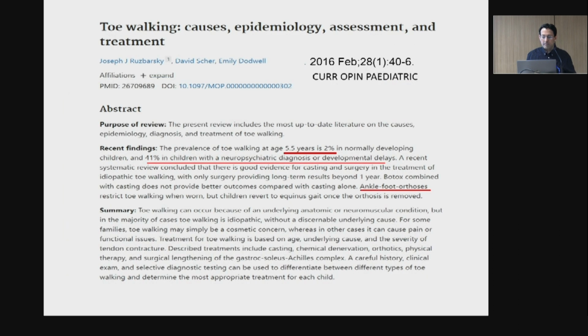Now, also remember that although the most common cause is idiopathic toe walking, if a child has an underlying neuropsychiatric problem, that means either a delayed milestone, almost 40% of them have toe walking. So one must assess these children very early, and most of them are apparent by age 2, whether they've got underlying neurological problems, because the toe walking is very, very high in these children.